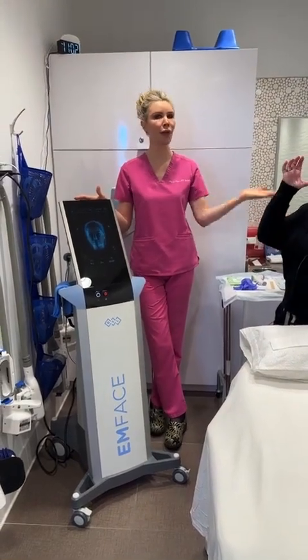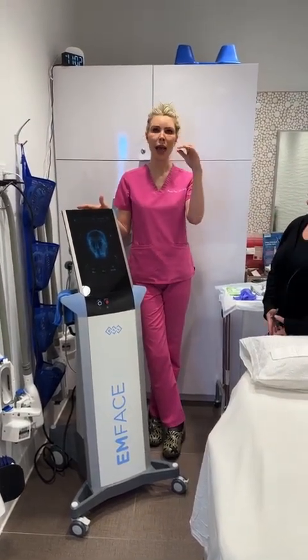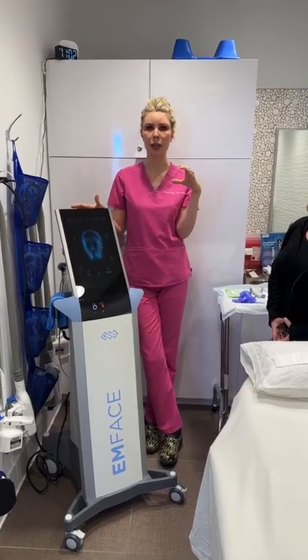Looking at just 2 patients, before and after, some brighter eyes, and the aperture of the eyes is actually increased.